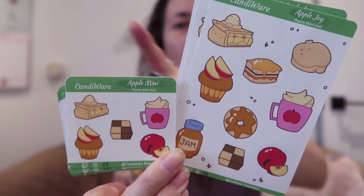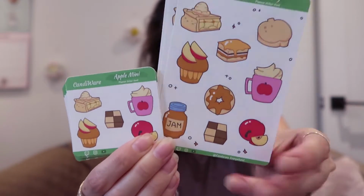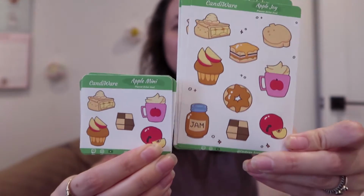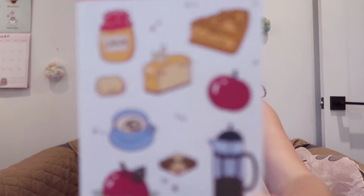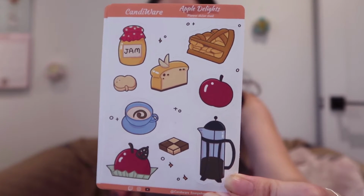Here we have our mini sticker mail and then our full-size sticker mail here, which I am so excited with how they turned out. I always come up with two, and the spare always goes up on my Etsy shop. So that is this guy here.